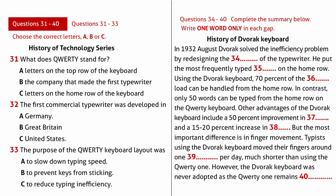Already back in 1932, there was a solution to the problem. Efficiency expert August Dvorak came up with a new keyboard layout. His home row consisted of A, O, E, U, I, D, H, T, N, S, which includes all of the vowels as well as the most commonly used letters. On this keyboard, over 3,000 words can be typed using only the home row. In fact, 70% of all the work can be done on the home row, 22% on the row above, and 8% on the row below. The QWERTY keyboard allows only about 50 words to be typed without reaching for other rows.